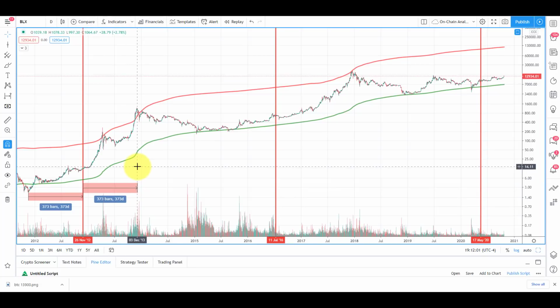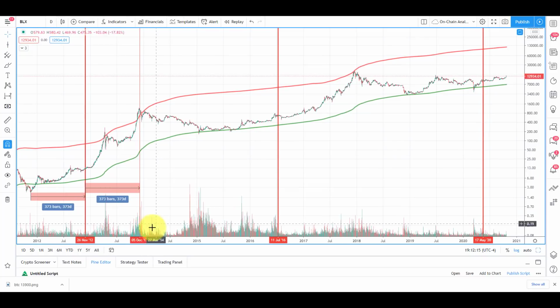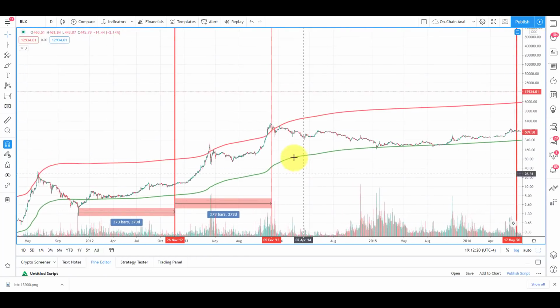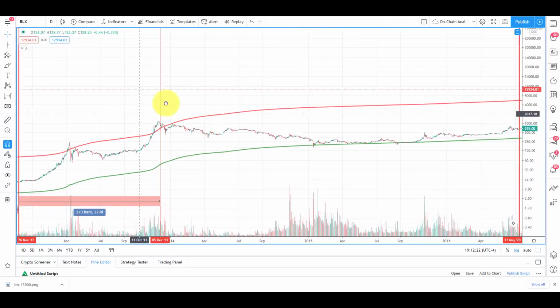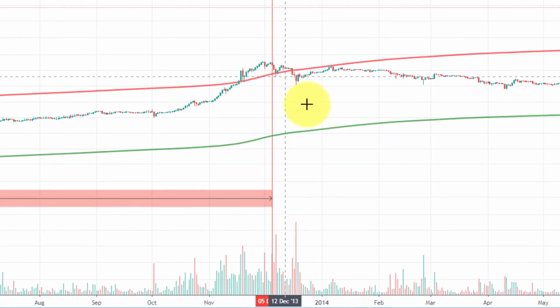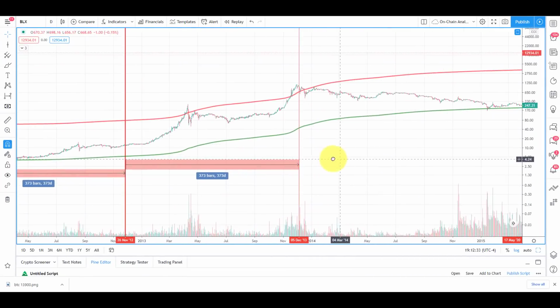And it actually works out pretty good if you look at it from here. Okay, that takes us to the 5th of December 2013. I mean, that was very, very close to when the top was. You were darn near the top there within a few days. So I would say that's mission accomplished.